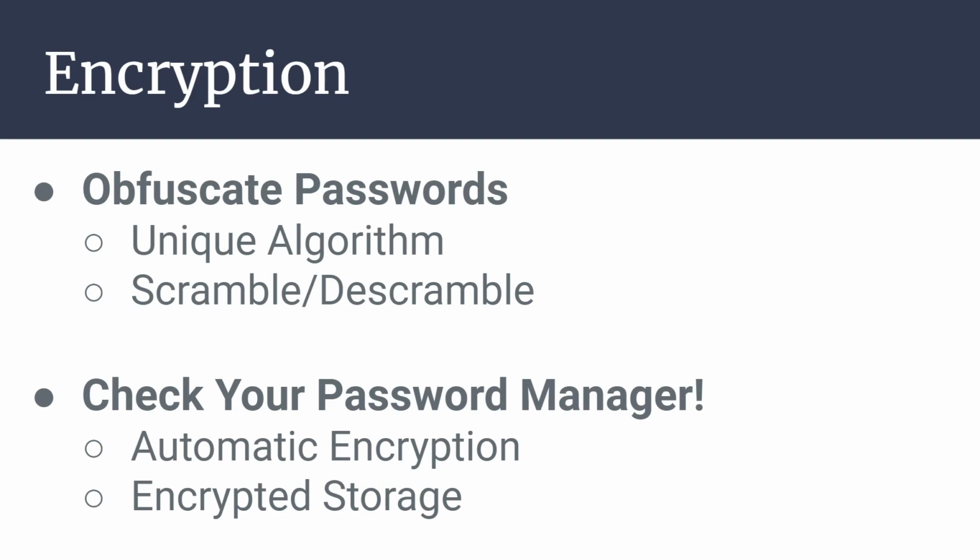Encryption. Oftentimes, we leave our passwords stored in a way where bad actors can directly read our passwords from the database. To prevent this, we can use encryption to obfuscate our passwords from unauthorized access. When we encrypt our passwords, we use a unique algorithm or code to scramble our passwords before storing them.